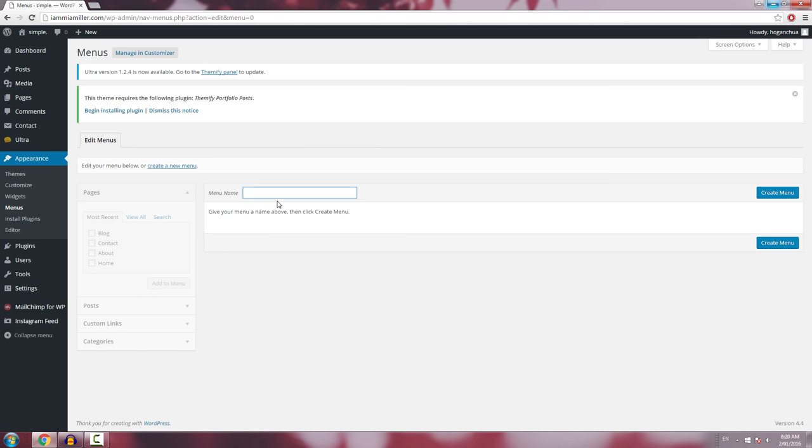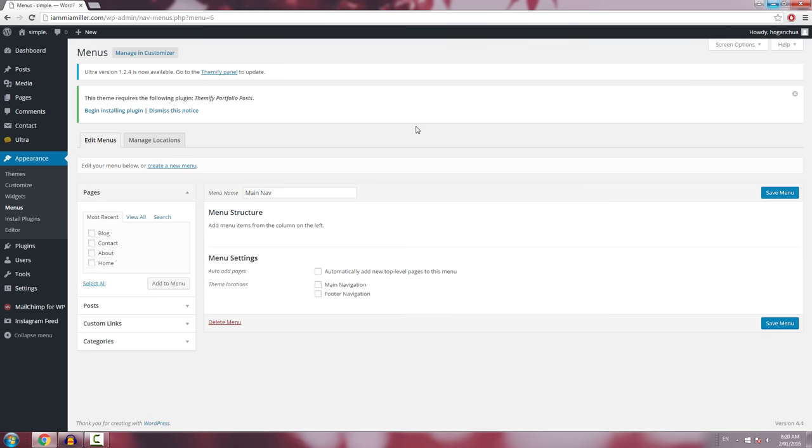So this is where we need to create a new menu. So just name this menu main nav, okay, and create menu. And basically we need to select these pages that we've created, or any other pages that you have, and add to menu.